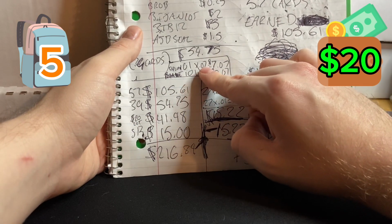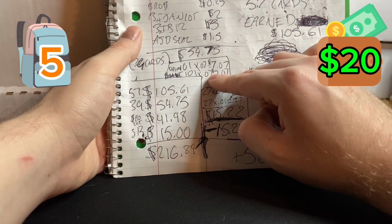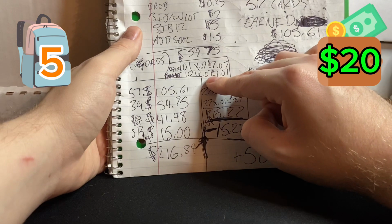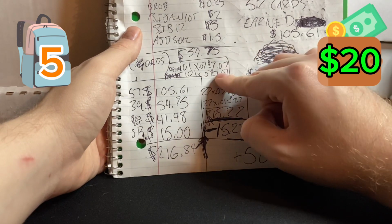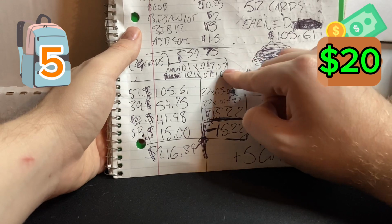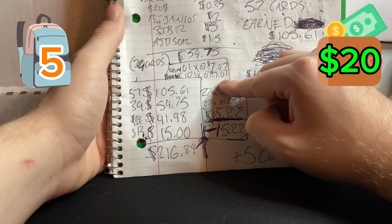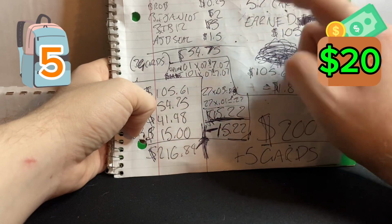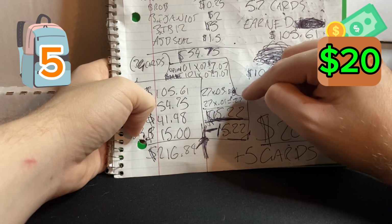But for top loaders, it cost me 7 cents. For bubble mailer with tracking, it actually cost me $7 on average also. So a total of $7.07 twice there. So $14.14 for the total of top loaders and bubble mailer with tracking. That's what that cost me.